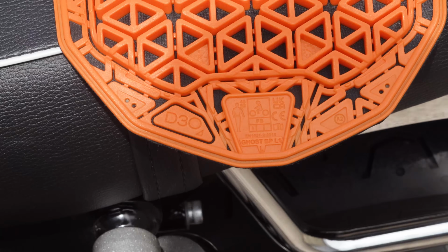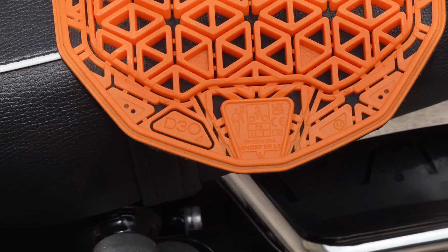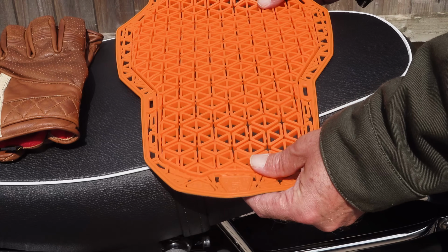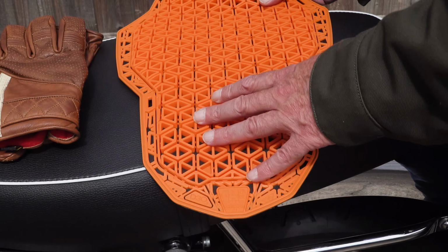Now, as far as I can tell from Ashley's website, the D30 Ghost Armour is a cost option. It doesn't come with the jacket. Now, I'm not entirely sure, but I think this D30 Ghost Armour is class 2, so it's the highest specification.